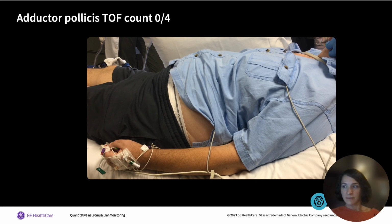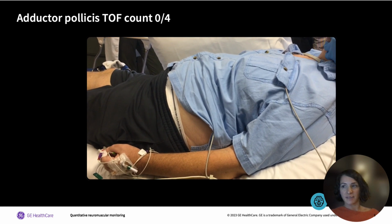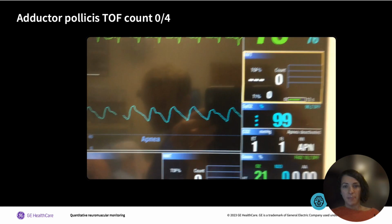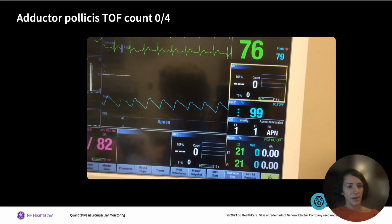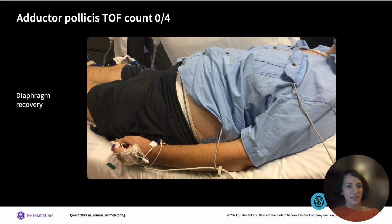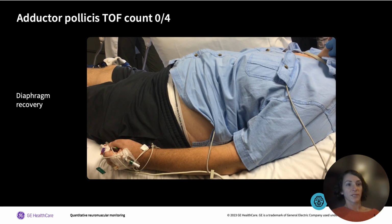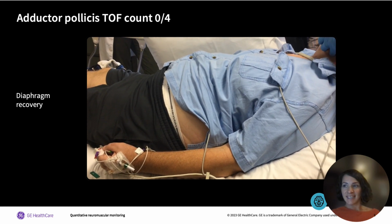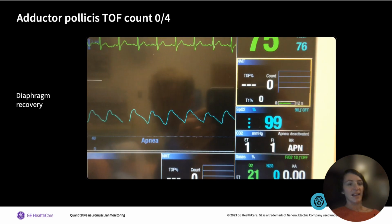And you'll see definitive movements in the abdominal muscles right here and the diaphragm. The patient has diaphragmatic effort, is attempting to breathe. Obviously, the upper airway is completely obstructed and is requiring our continuous positive airway pressure to maintain the patency of the airway, but there's no twitches. And so this is a case in point for why you can have a patient with normal tidal volume ventilation at the end of the case that is still fully paralyzed.